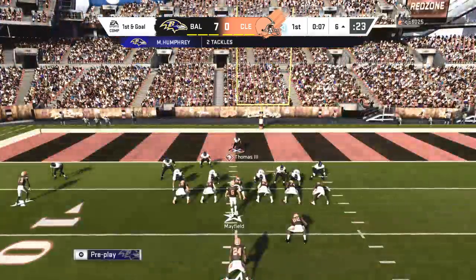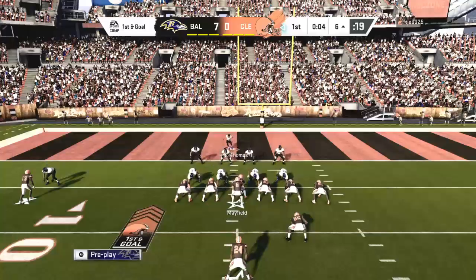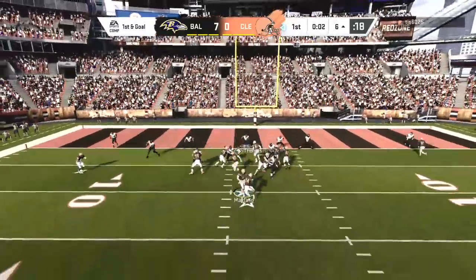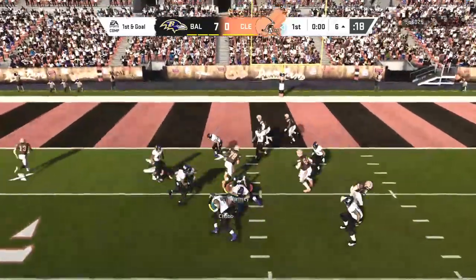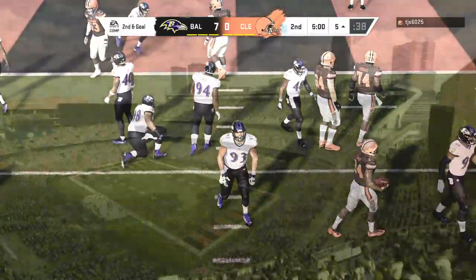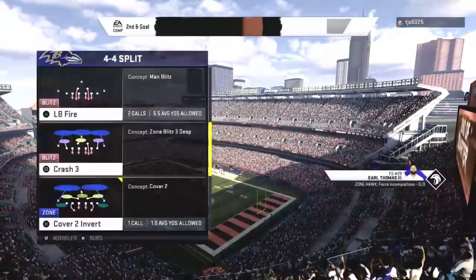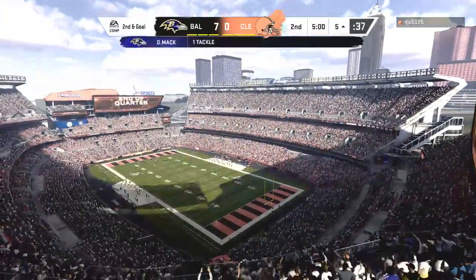What we got? 1st and goal at the 6-yard line. They'll run with Chubb, and he'll be taken down as that will take us to the end of the first quarter of play. After 7-0 on EA Sports. On to the second from Cleveland.